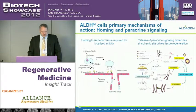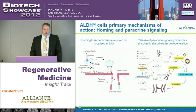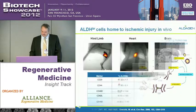There are a lot of models out there for how cells home to ischemia. You can see the diagram here on the slide, but it's known that MSCs, EPCs, et cetera, home to areas of ischemia using integrins and selectins, and I'll show you some data as to what our cells express. And then obviously there's a lot of data in terms of what paracrine molecules might be important in angiogenesis and neurogenesis, and I'll show you some of that data on our cells.